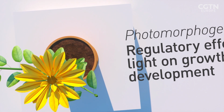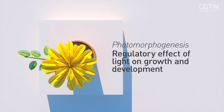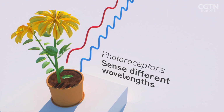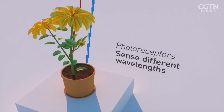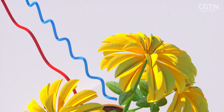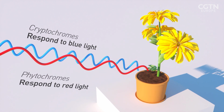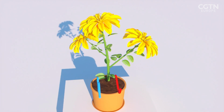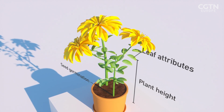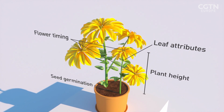Photomorphogenesis is the regulatory effect of light on the growth and development of plants. Plants use photoreceptors to sense different wavelengths for environmental cues such as the day-night transition and light quality to adapt their growth. Phytochromes are the receptors that respond to red light, and cryptochromes respond to blue light. These have a variety of functions, including regulating seed germination, plant height, leaf number, size and shape, as well as determining when the plant will flower.